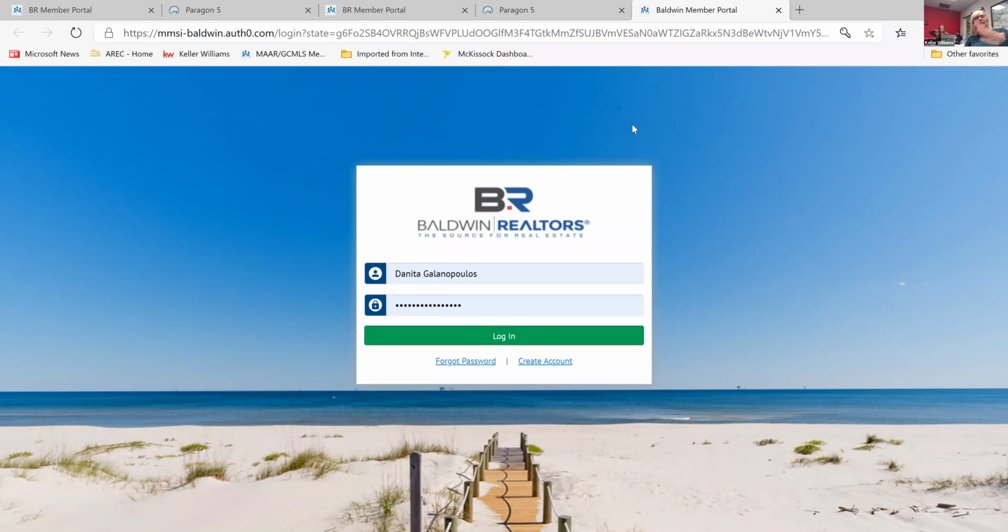Agents are going to look. They're not going to look at the price. They're going to go, look, that's 1-2 Main Street that Danita has listed for sale, and it's so overpriced. They're not even going to notice I moved the price down, and it's going to get stale.